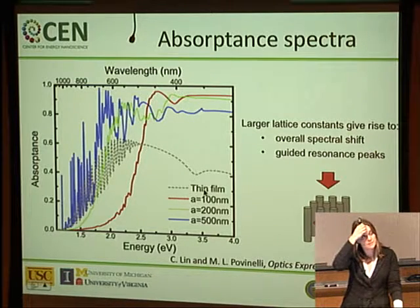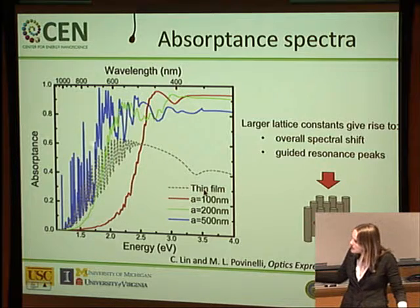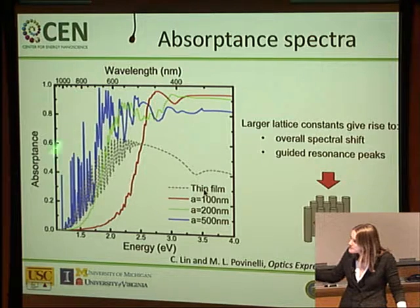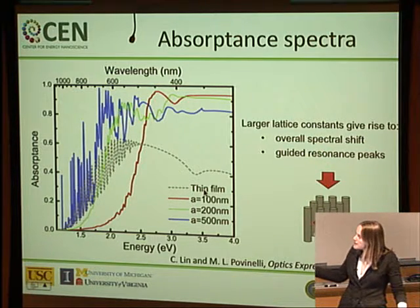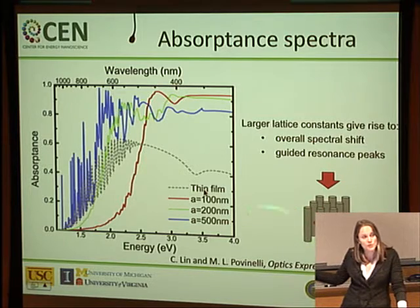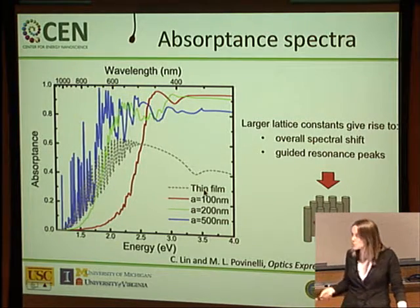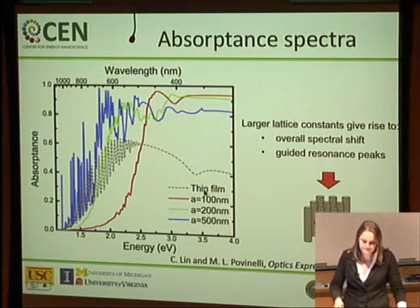So this brings us back to the guided resonance modes that I introduced at the beginning of the talk. All of these spikes here, or increases in absorption, this enhancement in absorption is coming from the fact that light can come in and excite those modes that are strongly localized inside the nanowires. Those localized modes produce high absorption and give you improved performance.